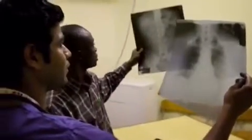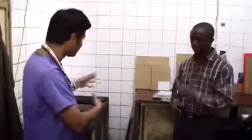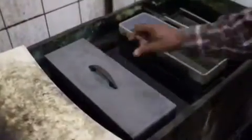So it's a world away from the NHS, which I'm used to working in, where you can see all the films on the computer screen and change everything in a click of a button. But here are very rudimentary things which people are working with, but as efficiently as they can.